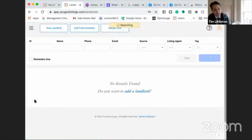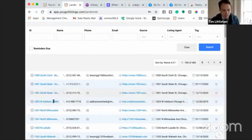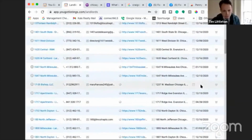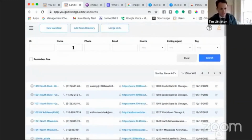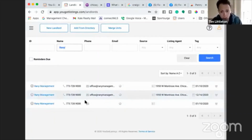Landlords. Okay. If you ever wanted to see landlords' contact information, that would be on this page. Here's their office address, management companies, telephone numbers, email address. What is this? I think this is when they were last updated. Okay. So if you're ever searching for a different management company, JJ Equities, maybe, you'll have all of that information in there for you.